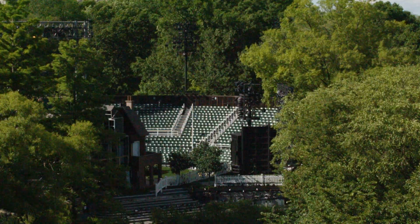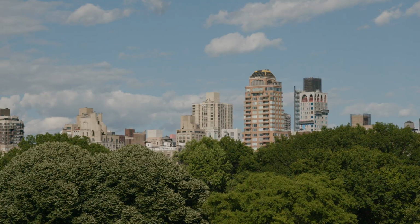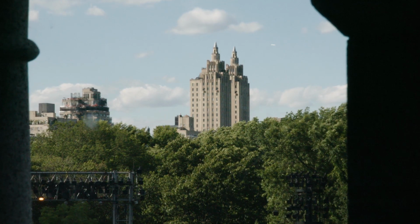You come to the top here, you have a beautiful view. If you look to my right, you can see a little part of the Delacorte Theater. Also, you can see some of the buildings on the outside of the park. You have this wonderful view looking north, and it's quite spectacular.